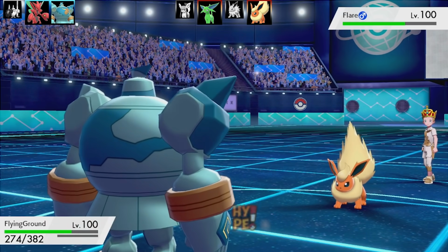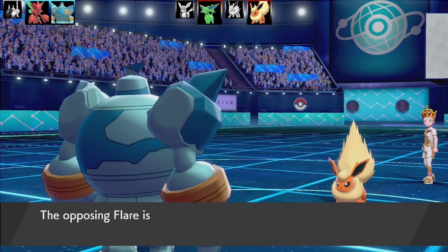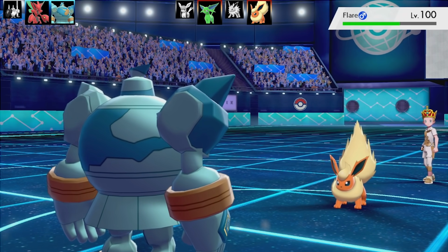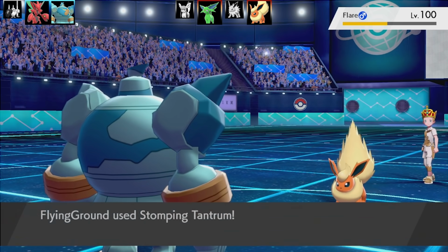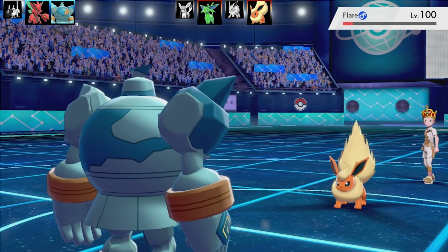This is also a Max Health and Max Attack set. This is a bulky building team at the moment. We got Fly, Stomping Tantrum, Dynamic Punch, and Mega Punch. So obviously the strategy here was to go for Dynamic Punch. If it missed, I'd go for the Stomping Tantrum double base power.